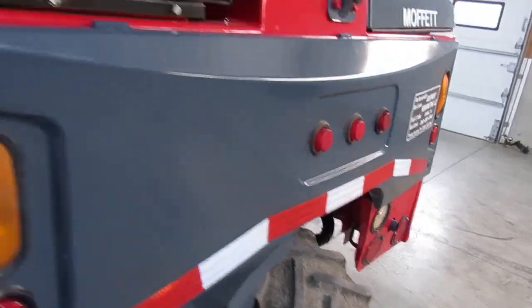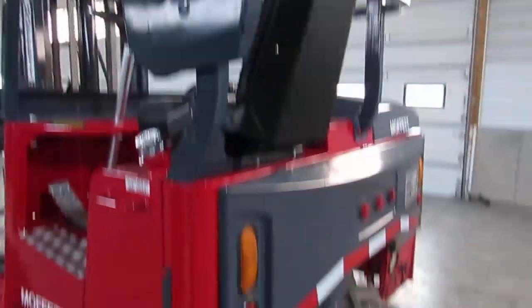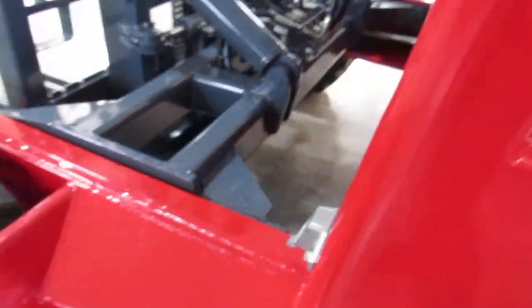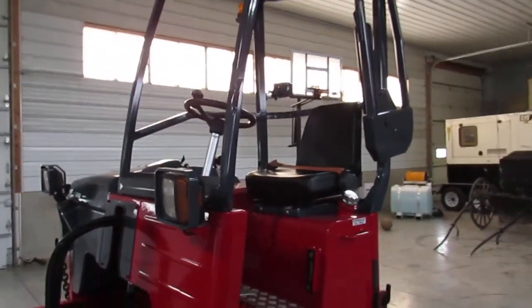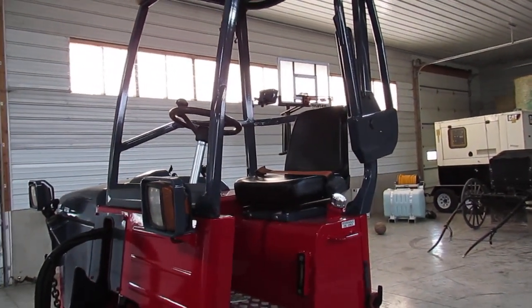And ladies and gentlemen, these gray parts are removed, such as this rollover cage, the back door, the hood. The diamond plating's removed. See the new bolts there. See your new bolts on your roll cage. The battery cover, some of these hydraulic covers. What we do is we paint that all separately, so then we put it back together so you have a coat of paint in between. The seat's actually removed. It has a new seat on there. Then that way you have a long-lasting finish.